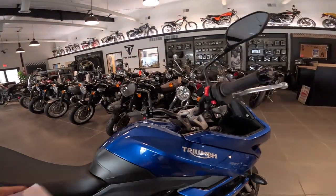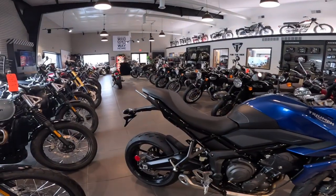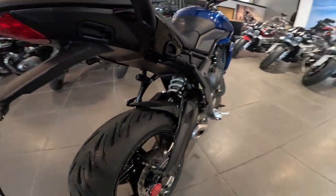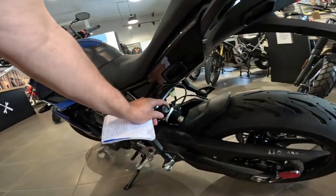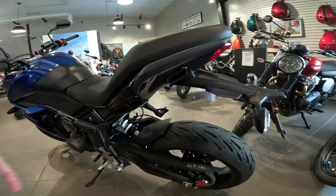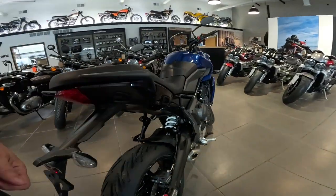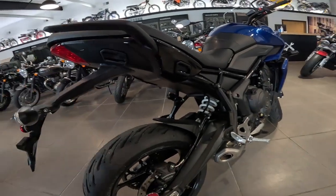Jumping back from there, we've talked about the engine, the front end. Let's go to the swing arm. We've got this double-sided swing arm. It's a monoshock. Rebound adjustable right here with this knob, easy to do, easy to adjust. If you get a passenger, you just turn that knob and you can adjust it. It's got 150 millimeters of travel.